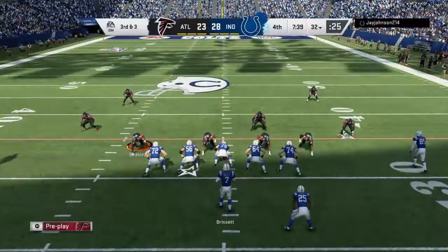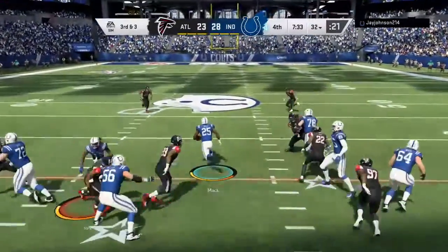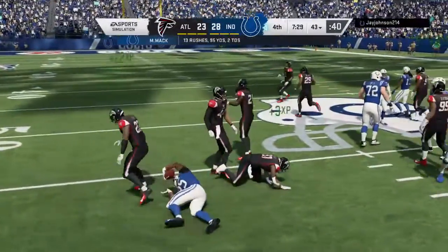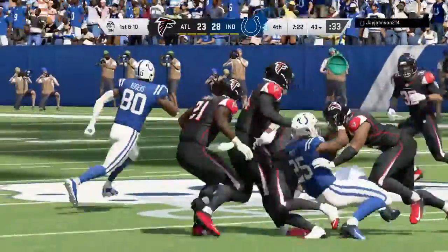And we see another pitch and catch there to the running back. This position just continues to evolve. They become just as critical to the passing attack as a lot of receivers, tight ends, because their ability to make people miss in the open field can really generate big plays for an offense. A gain of 11 that time, and a Colts first down.